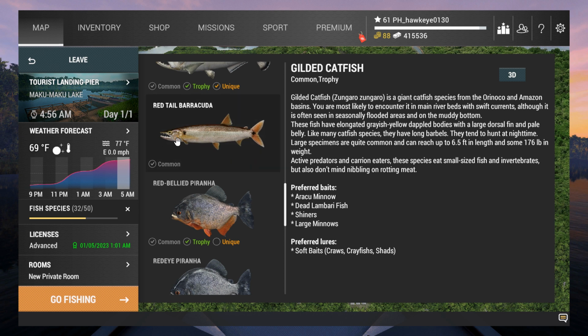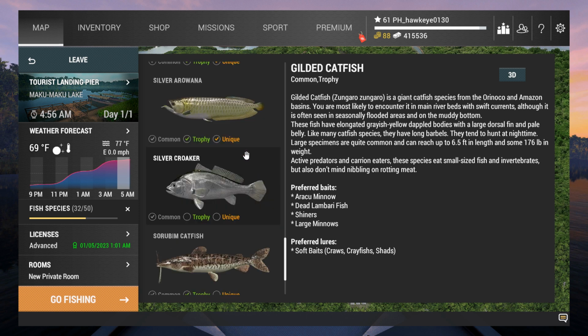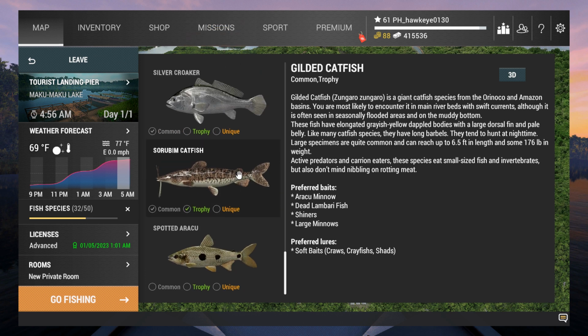This is only disappointment here for me, guys. I wish they had more of the red-tailed barracudas. I wish they went up to unique. I think those are interesting fish. Be fun to catch. Here's the Sorubim Catfish. Now, I have not caught a unique. I'm pretty sure of that. I have not caught a unique.